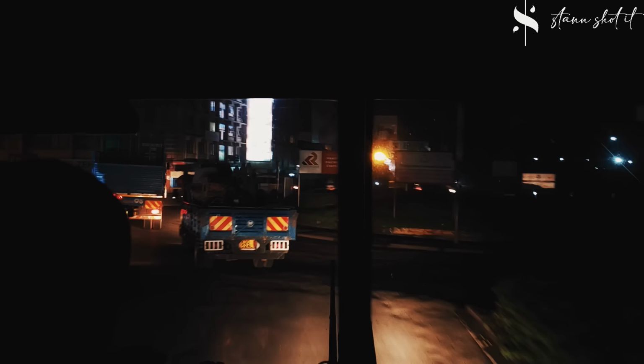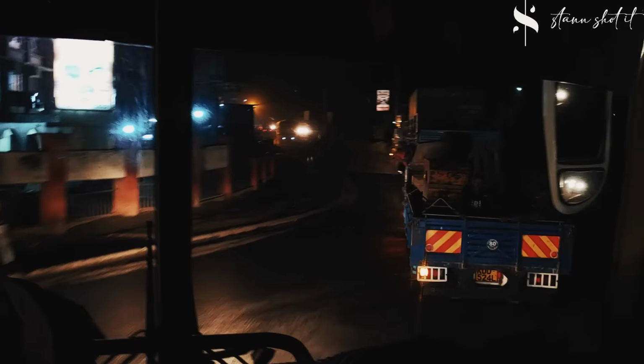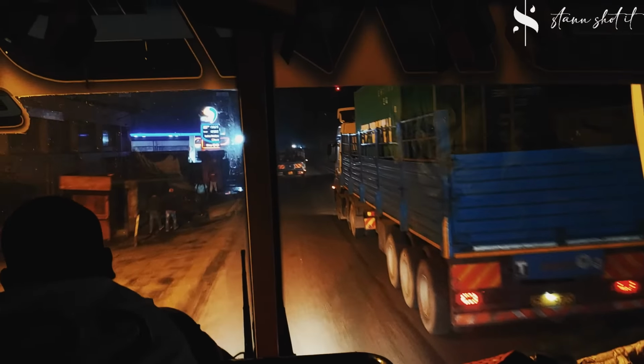Approaching Nakuru City, we are arriving in Nakuru now. Apart from being the youngest city in Kenya at the moment, it is the fourth largest city after Nairobi, Mombasa, Kisumu. It just recently gained its cityhood status. Nakuru City is also known for its wildlife activities. It has Lake Nakuru, which has, I think, if I'm not very wrong, the largest population of pink flamingos in Kenya. And also some buffaloes are found there.